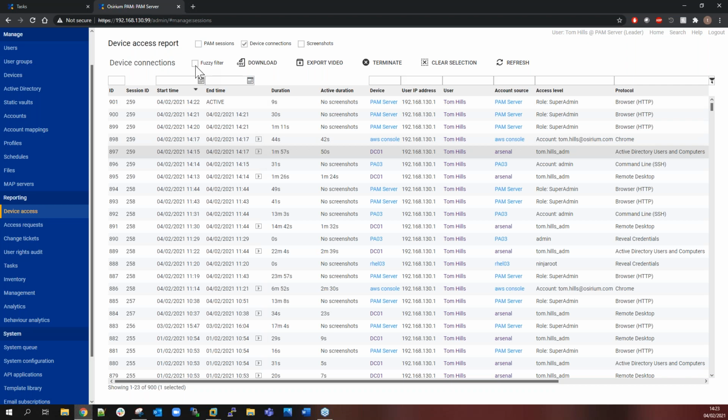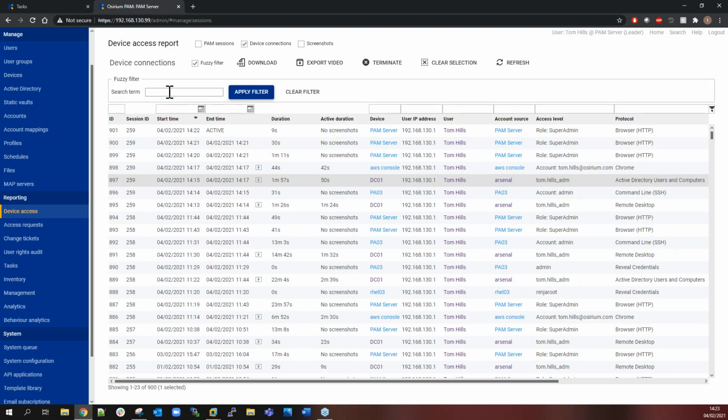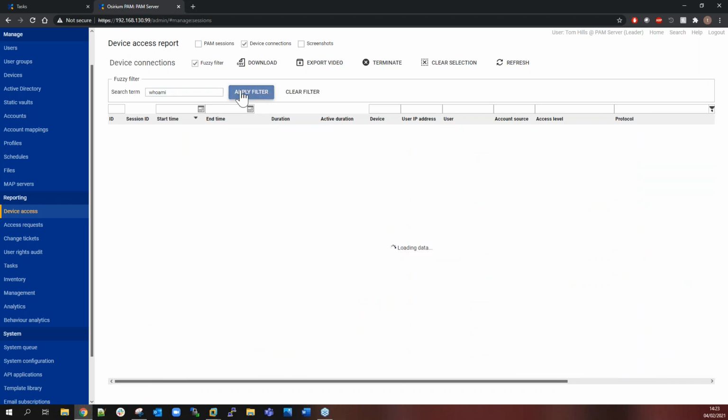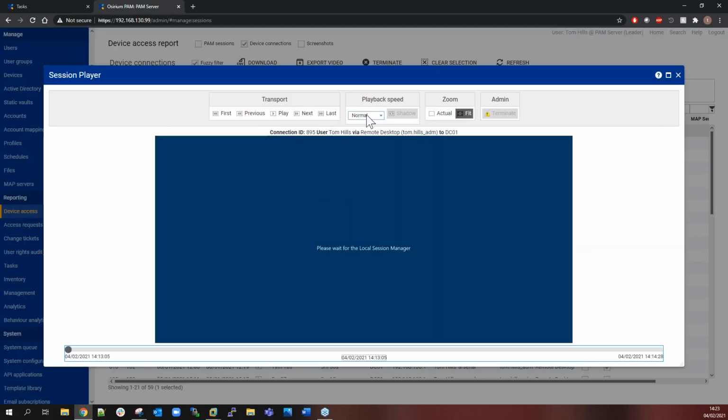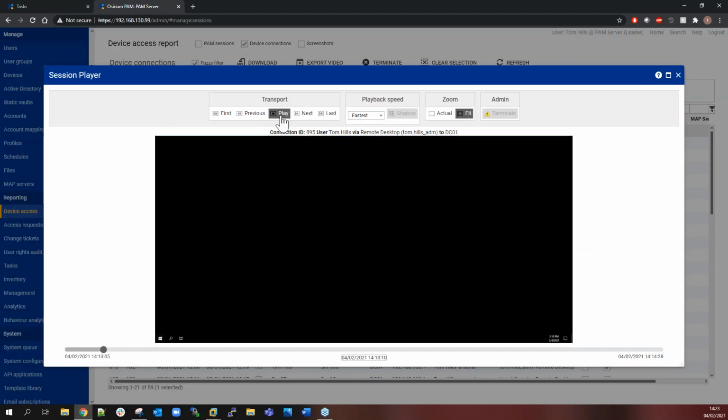And we can go one step further and actually filter on particular events and keystrokes that we have detected within that session. So we ran the whoami command earlier, so let's filter on all of the sessions where that command has been detected. There's our one from earlier on this afternoon. We'll just press play. We'll set the playback speed to fastest, and then we'll press play.